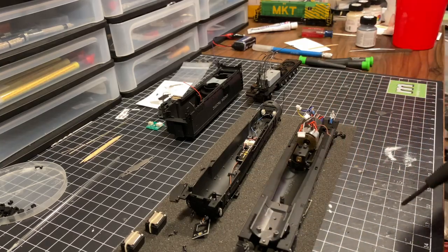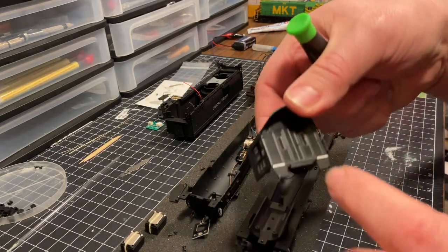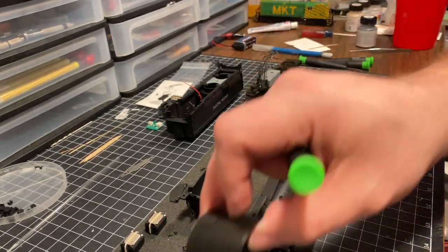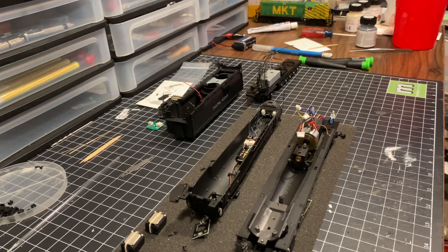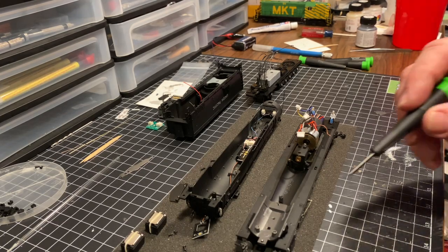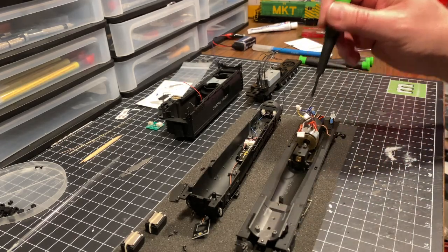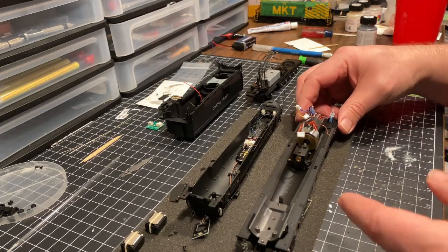I'm going to work on some detail unrelated to this installation. I'm actually going to open the doors here in the back and add some interior cab details. So I'll be doing that, but that's not going to be put on video. Now, the last thing is I did find there was a screw here, and then there was a screw on each side here, and I removed those.